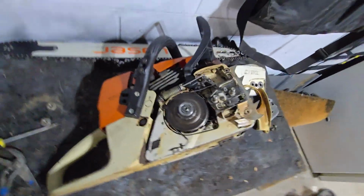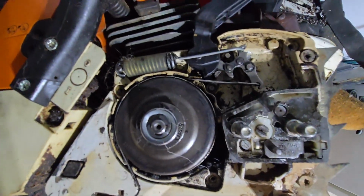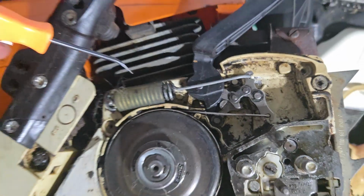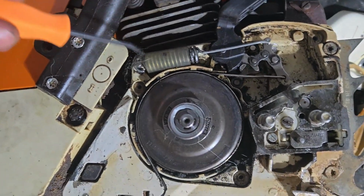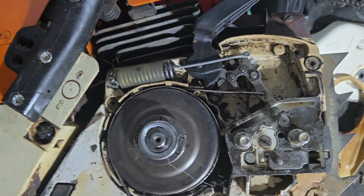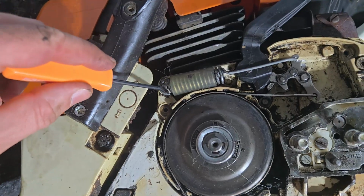All right, and we're back. A lot harder than I expected. So let me zoom in a little bit, see if I can't manage my zoom well. So this spring sucked. I was almost gonna have to go get my spring puller, but I was able to actually use this guy, this pick, and get right in here and kind of pull it forward.